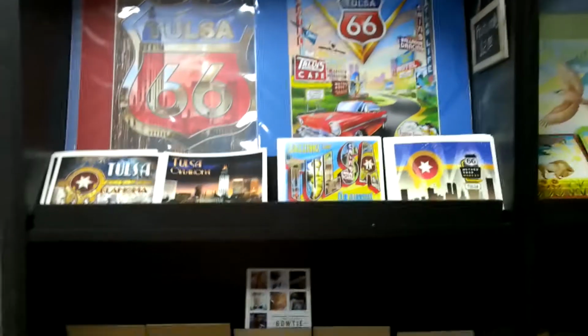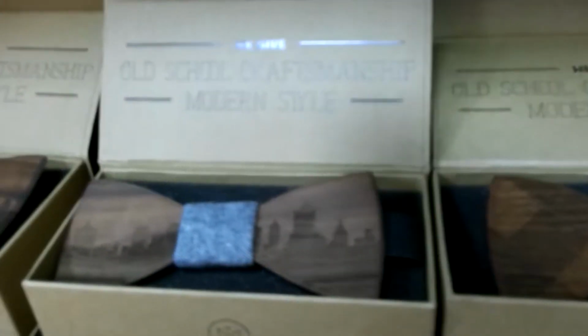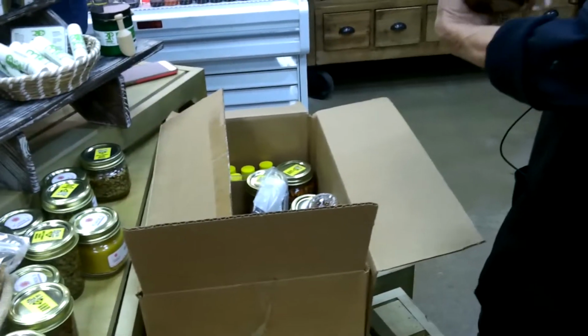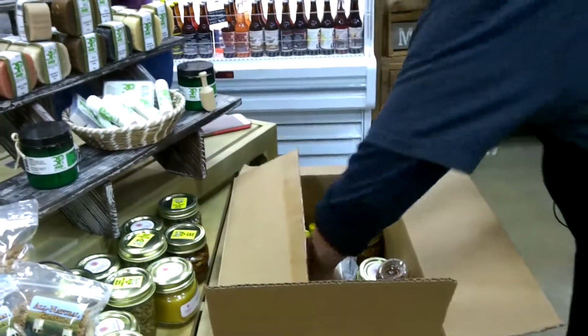This is a whole wall of different kinds of stuff, because this is all part of the Mother Road Market thing. Oh, bow ties. Those are those wooden bow ties with the Tulsa skyline on it. That's neat. This is granola. Oh yeah. This is more of that green pea stuff, and here she is checking in our stuff. Yeah, we're getting some stuff in here.